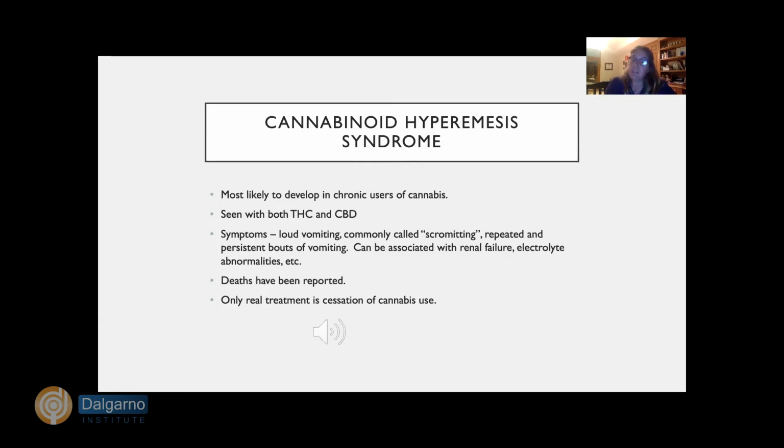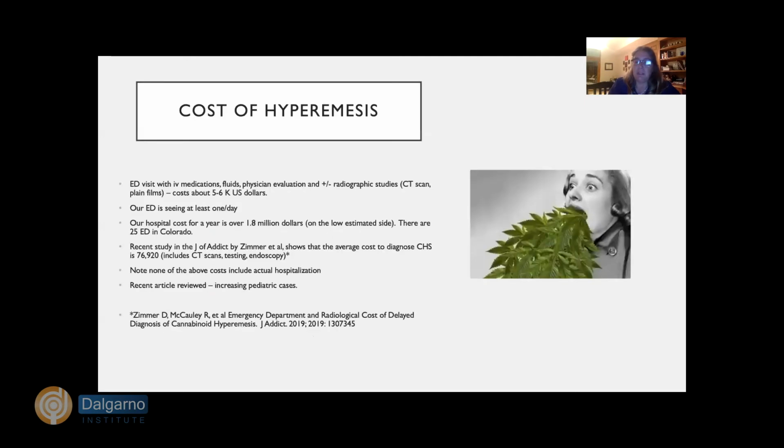And this was a very small, less than 100-pound girl who was making that vomiting, and the recording was done outside the room. I can tell who's got cannabinoid-induced hyperemesis from across the room, and we see it with both THC and CBD. Some people believe that you can't see it with CBD, but it has been seen with CBD. It's most likely to develop in people who are chronic users of cannabis, and the primary symptom is loud vomiting, which you heard, and then repeated and persistent bouts of vomiting, which is cyclic.